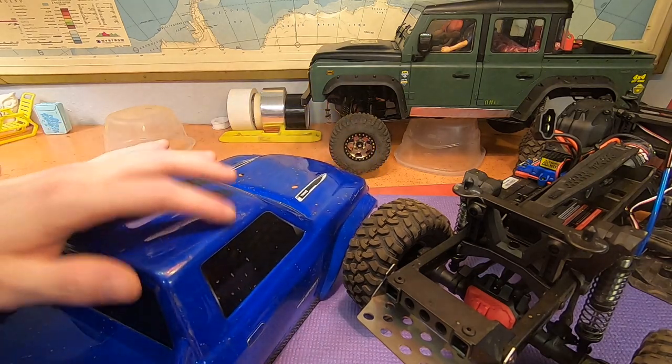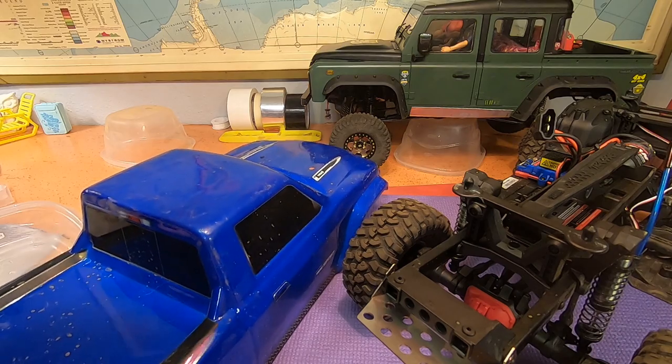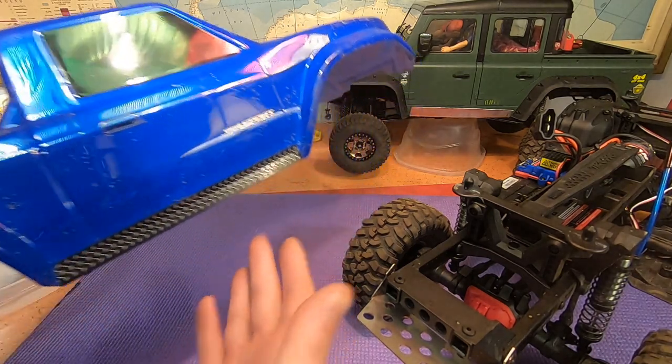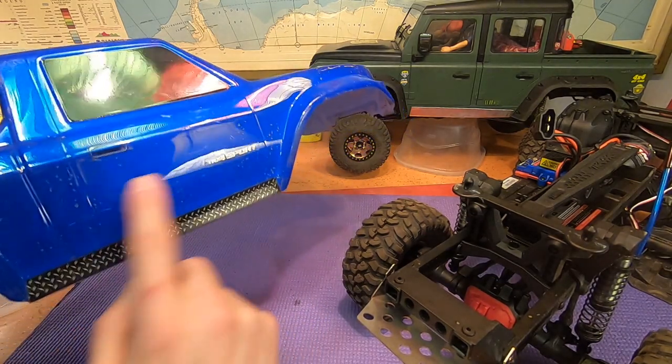It kind of looks worse now, because the thing about the Lexan, in my mind, what makes it good is it looks like a new truck. It's got really shiny paint, right? It looks like a new truck.